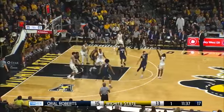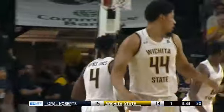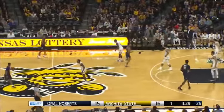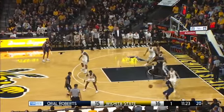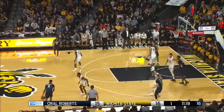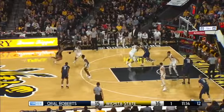Poorbear out to Haynes Jones for 3. Go inside, make the defense collapse on you, and then kick it outside. You usually get a really good shot when you go inside and kick it outside. That time, Poorbear Chandler made a beautiful pass back out to Haynes Jones for the 3. First Shocker triple of the game. Haynes Jones shoots it at 35.5% from there.